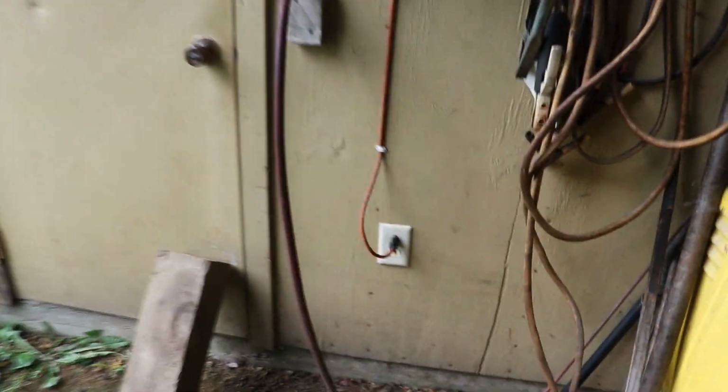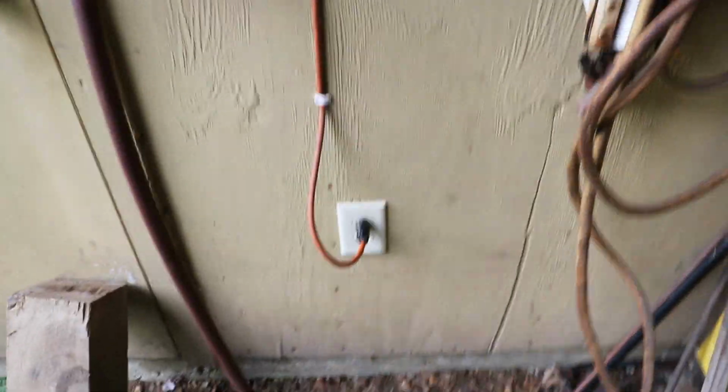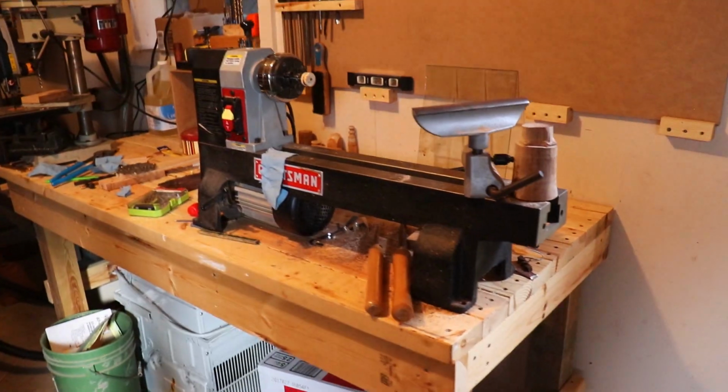Cover that up. Okay. Oh, and here's where my power is for my workspace over there. Door. So anything I don't want to rust, I got to put in here, because it will rust if it's out there, as I just showed you.